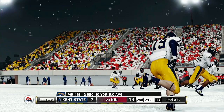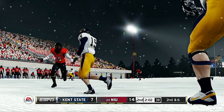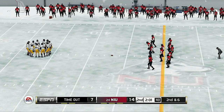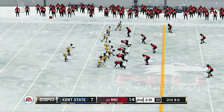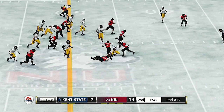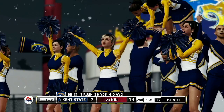That'll play action good for about 4 yards. Gain of 4 on the play. That makes it second and 6. Kent State just took their first time out. Gains his way to the 46-yard line. Gain of 11 on the play. First down.